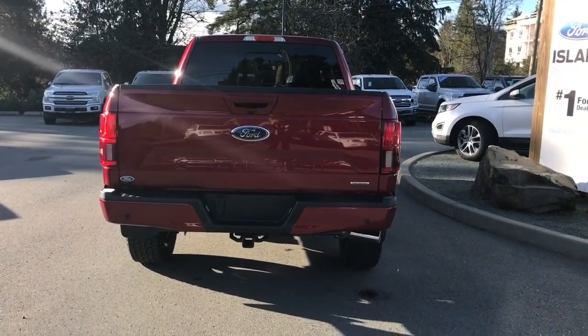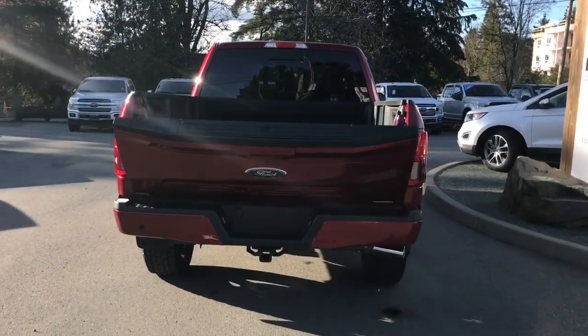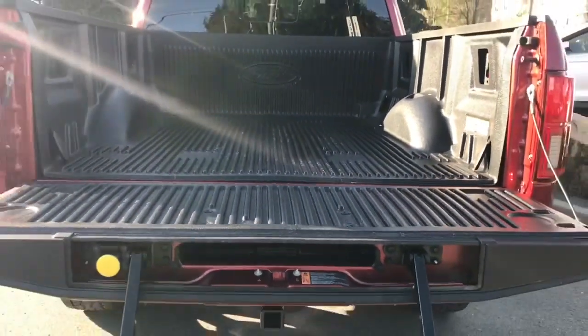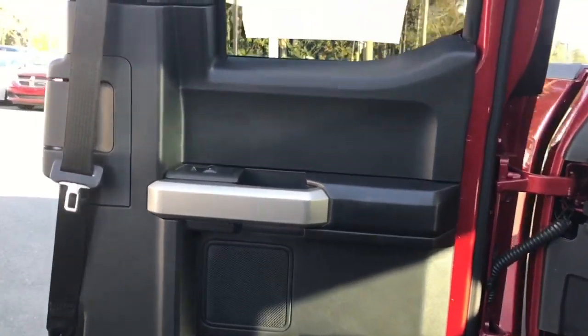When you're ready to open up that tailgate, you can double click your fob, it powers it down for you, and inside you have this nice liner, tie downs in all 4 corners, as well as BoxLink, and you also have a tailgate step that makes it easier to get in. On your fob you have remote start, speaker in the door, as well as power windows.